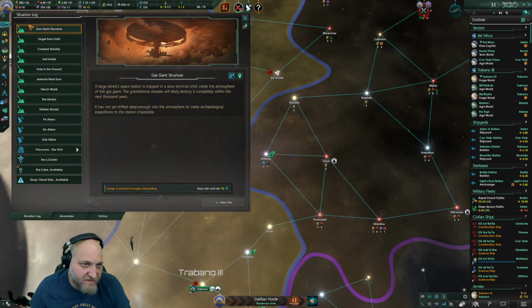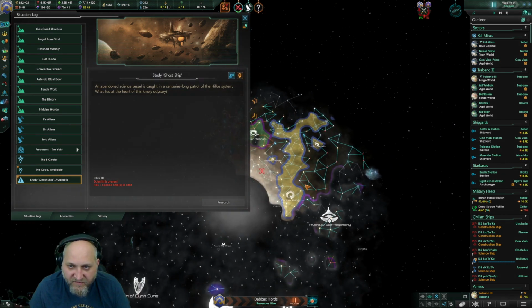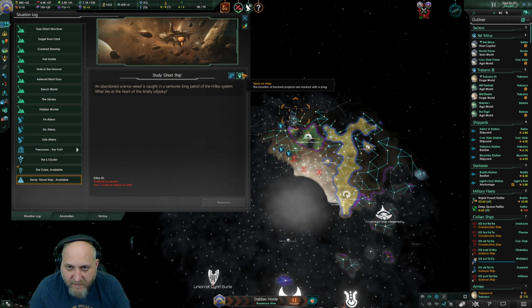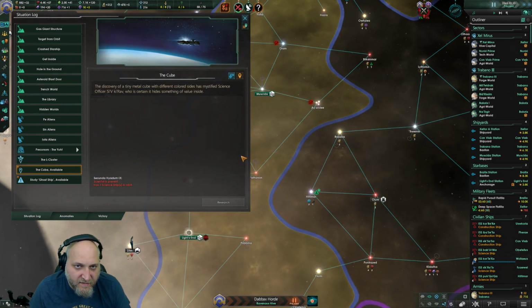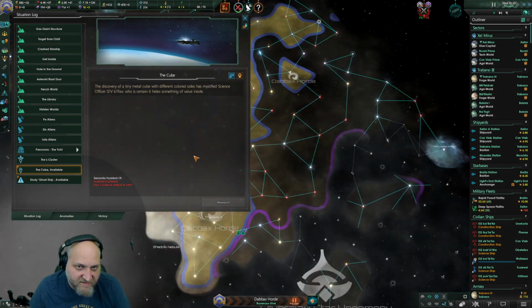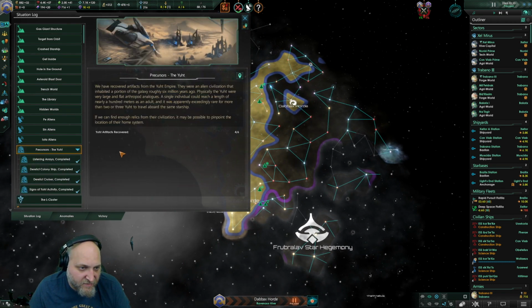Actually, let me look at the situation log. Is there anything? So we do need the ghost ship. Where's the ghost ship at? All the way over there. I kind of want to send him there, but we already have a scientist en route. The L cluster isn't something that we can do, and the precursor stuff we're still working on.